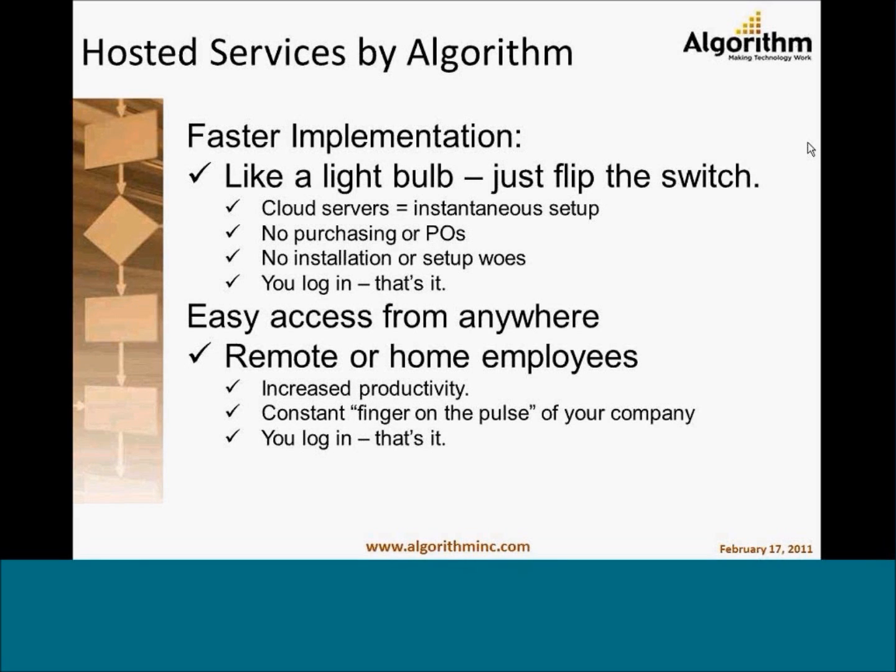Faster implementation. We'd like to consider IT services as a commodity. Flip a light switch and it just works. And I think the industry is going that direction. Cloud servers, which we use for our hosted environment, are part of that setup. Cloud servers are a monthly subscription fee as opposed to a capital expenditure. So there's really no purchasing or POs required, no installation or setup woes. We just make it work. You log in, that's it.